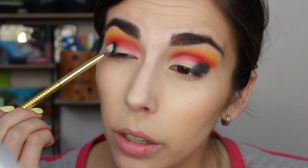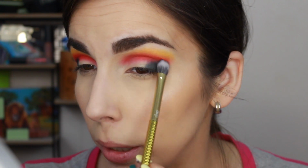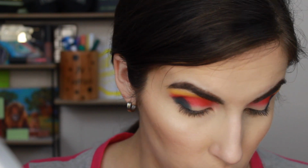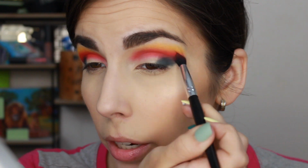For me, when I have a really deep, dark outer corner, I feel like it grounds colorful eye looks, because sometimes colorful eye looks can just look a bit colorful. Or, I mean, not in a bad way, but just very overwhelming, like the color's just so much. But if you have a black or any kind of darker tone, even a darker red, I feel like it helps ground a look to make it more wearable for me, I guess you could say.